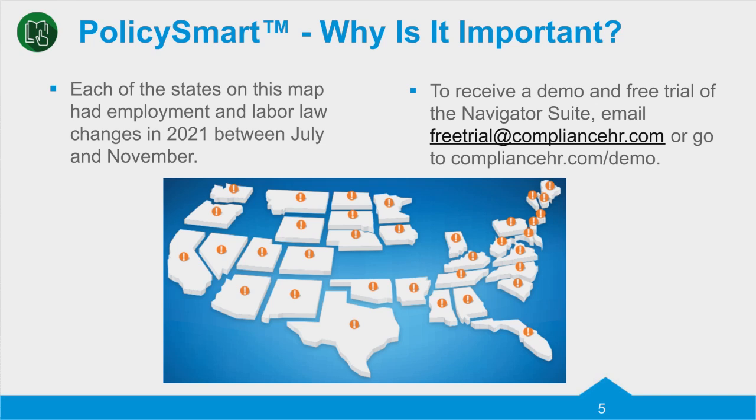So as we can see on this slide here, labor and employment law is changing everywhere and all the time. And again, we're going to spend the next hour just really kind of wrapping our arms around both the scope and the specifics of that. If you're part of a multi-state company, keeping track of all of these changes can be incredibly difficult and time-consuming.